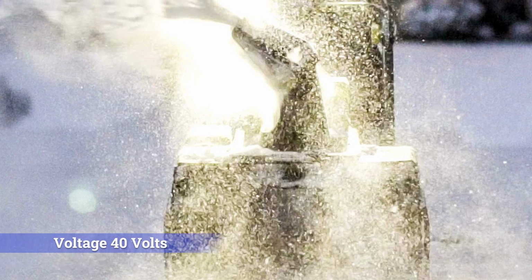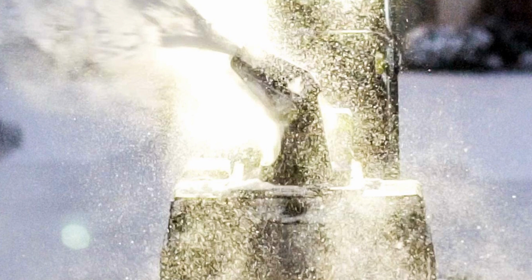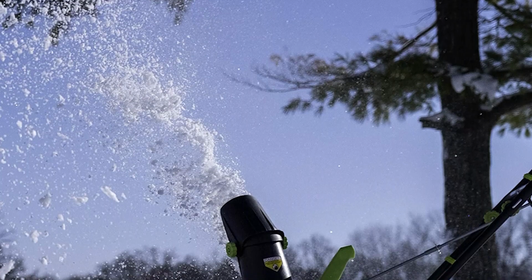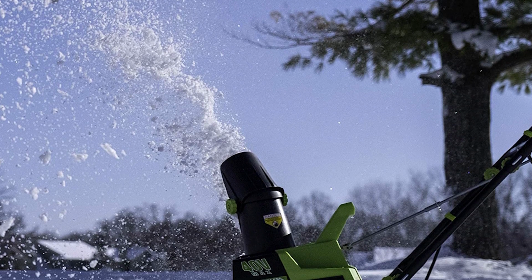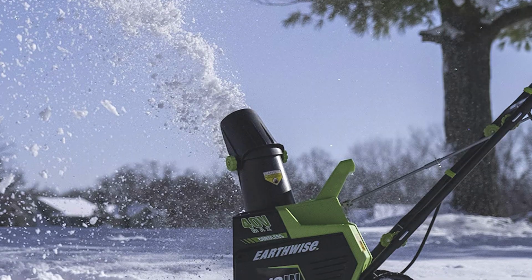This good value blower includes a dual-blade auger with a snow-throwing distance of 30 feet. Its front snow intake port has a clearing width of just 18 inches, so it may take a few passes to clear a wide driveway. It has a clearing depth of 12 inches, which can cut quickly through long stretches of piled-up snow.